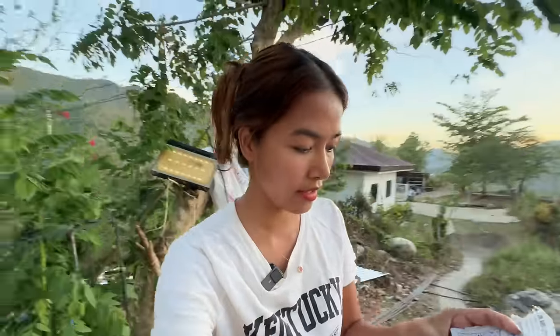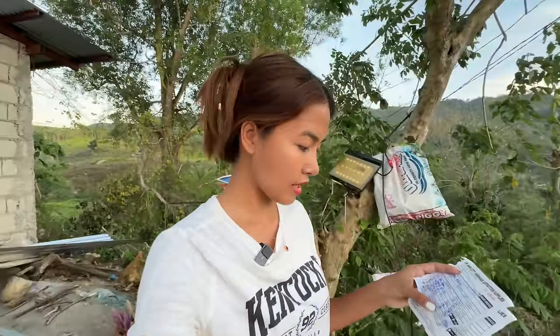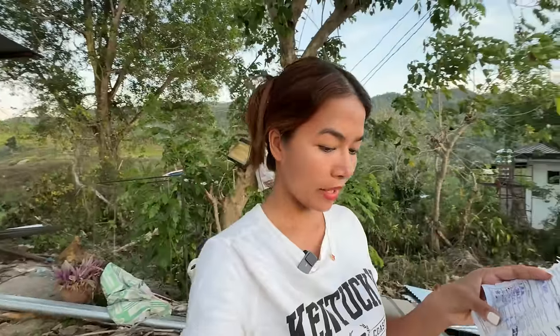And then we have the square tube 2x4. 1,400 pesos because we got two. Then we have another square tube, which is 2x2. We have 4 pieces, so that's 1,760 pesos. And what else? And then we have the welding rod, because obviously we're using the welding machine in order to put things together. So the welding rod is 150 pesos. So yeah, those are pretty much everything.